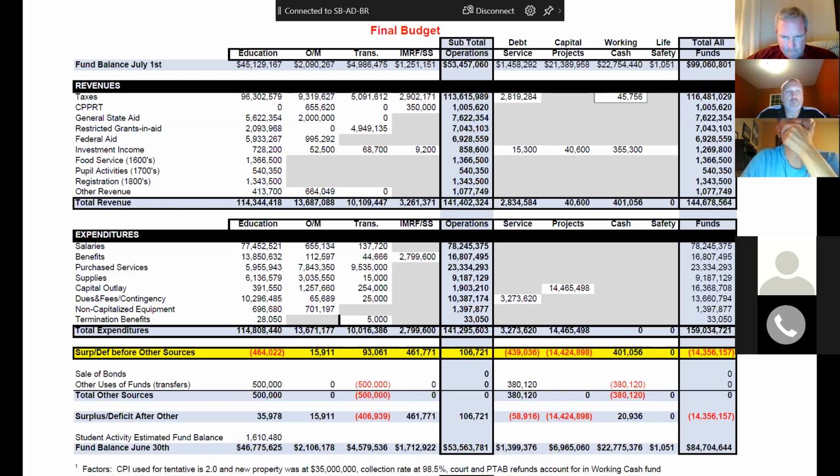And then working cash is, again, kind of our account that we can borrow from ourselves in the event of a cash shortfall. So we have a nice reserve there that builds up over the years. Life safety, we don't currently use.